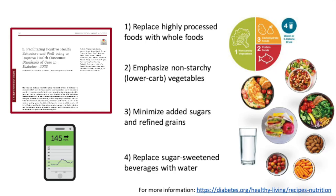These are some strategies that you can work with your patients to try. You can help them find ways to replace the highly processed foods with whole foods. Help them see ways to include more non-starchy vegetables. This might mean aiming for half the plate or their bowl from lower carbohydrate vegetables. Help them minimize added sugar and refined grains. And related to that, yet very important in its own way, encourage them to replace the sugar-sweetened beverages with water.